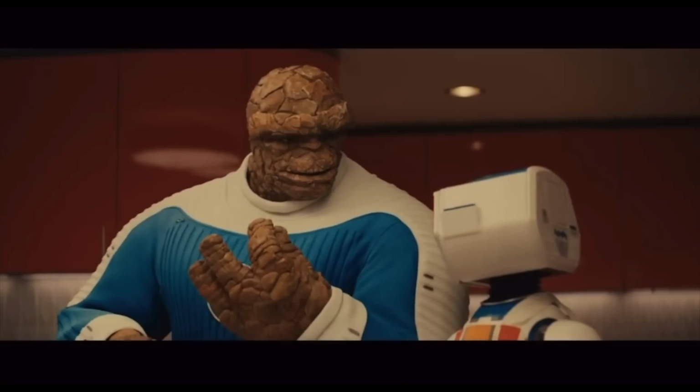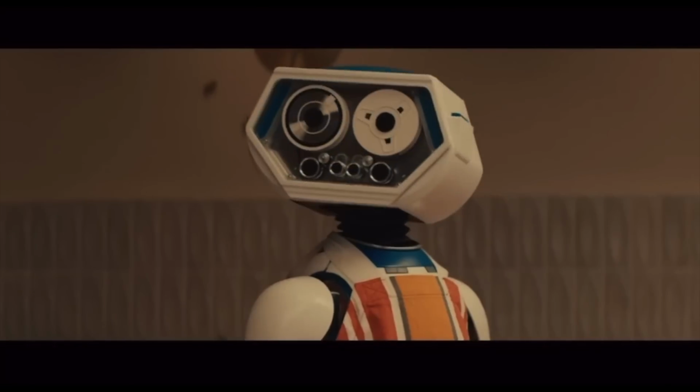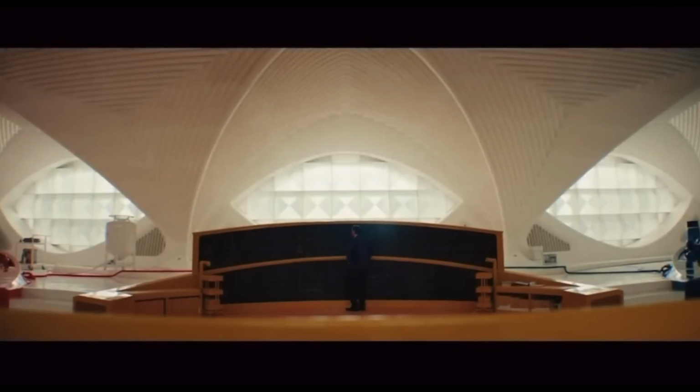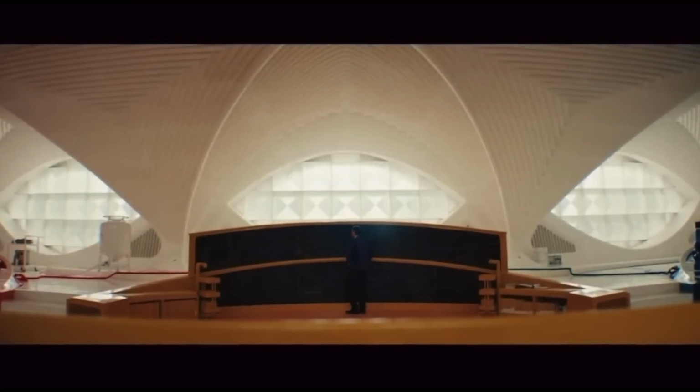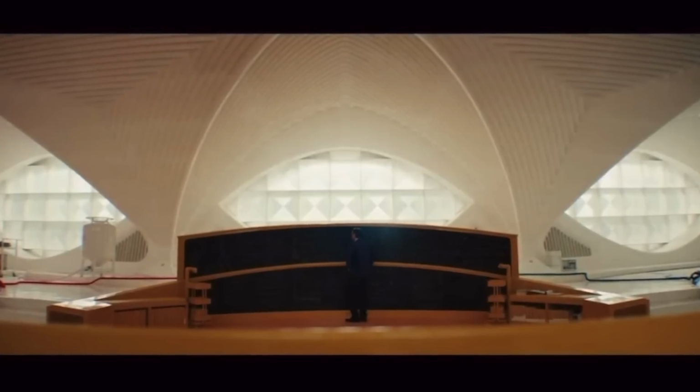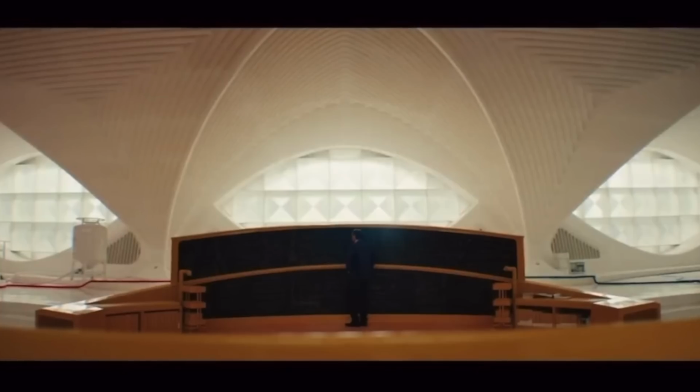Then we head up to what would probably appear to be the 33rd floor of the Baxter Building, which is Reed's lab. Or it could be the 34th floor, which is considered to be kind of the heart of the actual headquarters, which has the computer banks, monitor banks, communications center. It could be either of them, but I'm thinking this is probably the 33rd floor.